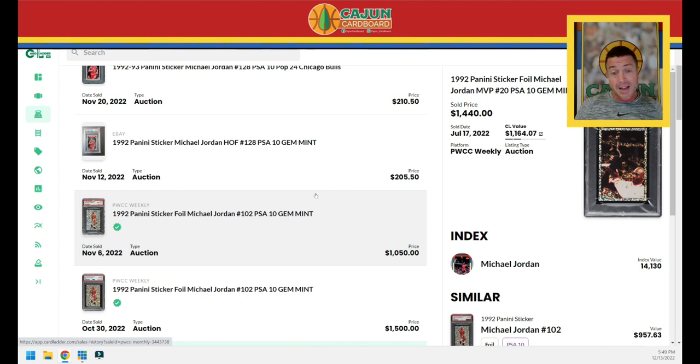I don't know if it's true pack odds. I don't have any idea. I couldn't find that. I'm asking you guys for help, and I didn't spend a ton of time trying to find the pack odds for these foil stickers, but if you guys have any idea, I will say this.